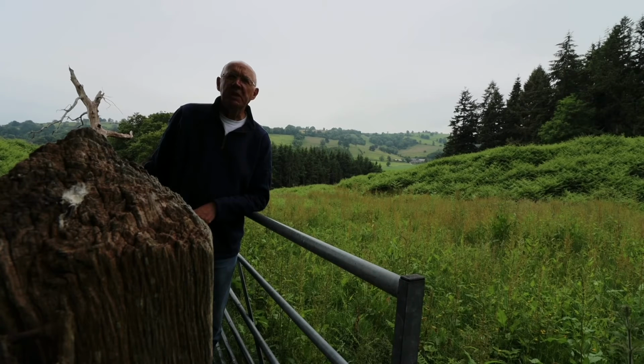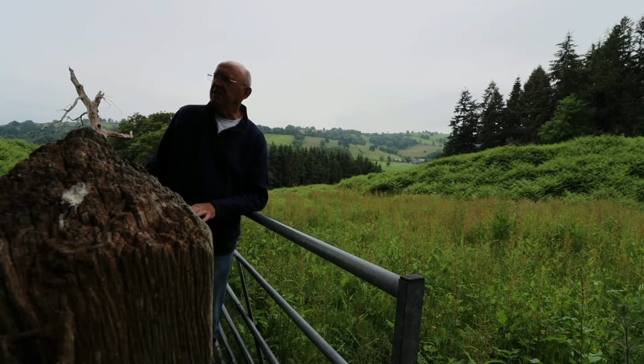This is a very peaceful and wonderful part of the estate, away from the busyness of the castle. But it's very peaceful, lots of wildlife around, and it's just lovely.